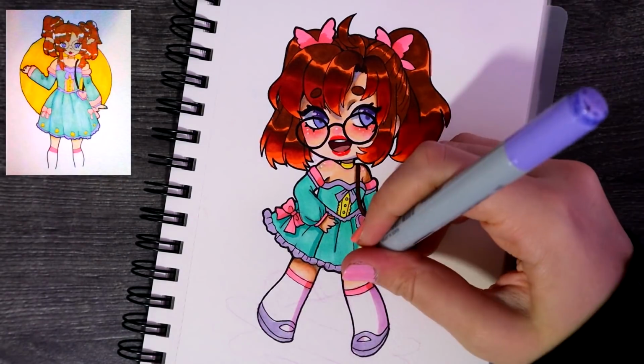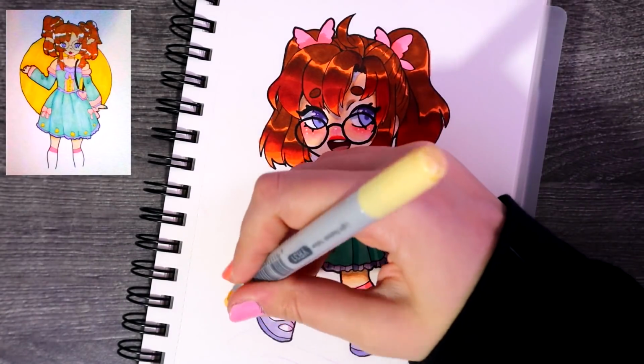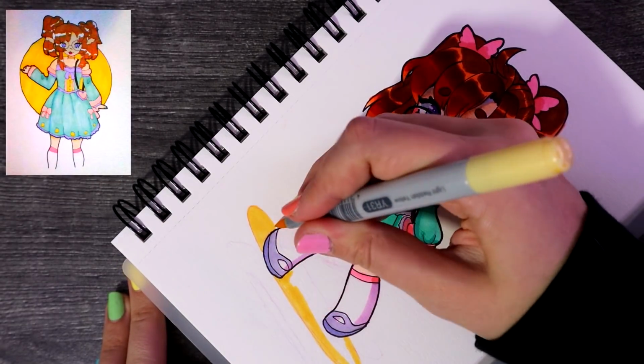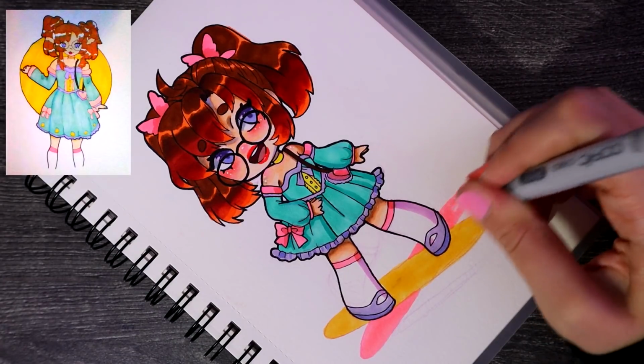me. And now I'm just doing the final finishing touches. I like to add some sparkles and a little bit of color and, you know, something in the background for all of them. But that's her. I hope you like her. Hope I did her justice. And now on to the next character.